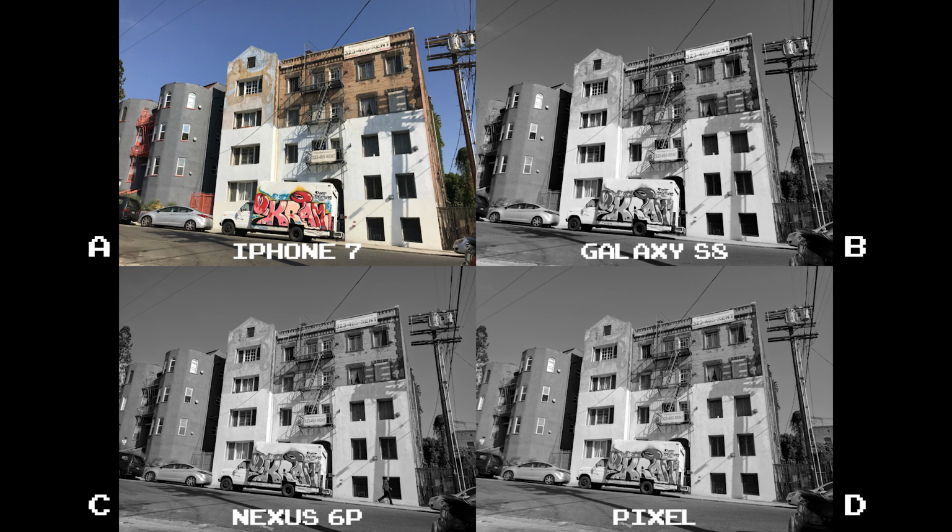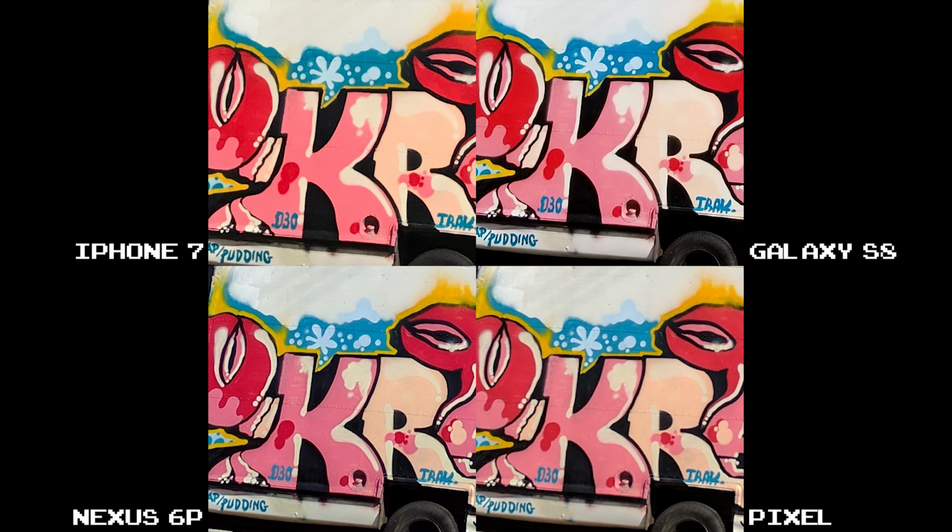The iPhone 7 portrays more realistic colors than the rest. The 6P leans very closely to the S8, and the Pixel lies somewhere in between the iPhone 7 and the S8. At 100% crop, all 4 phones provide great detail on a sunny day, but even more so on the S8 and the 6P in this shot of the truck.